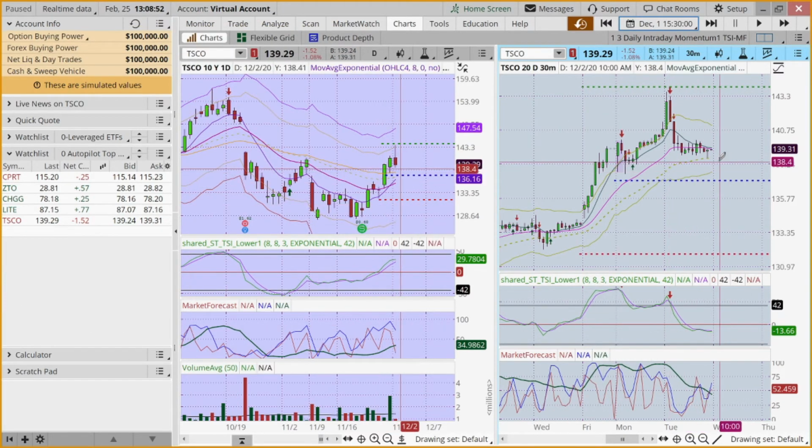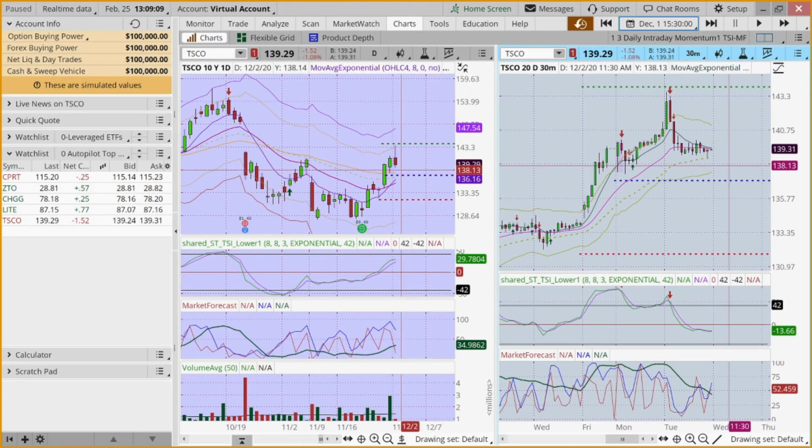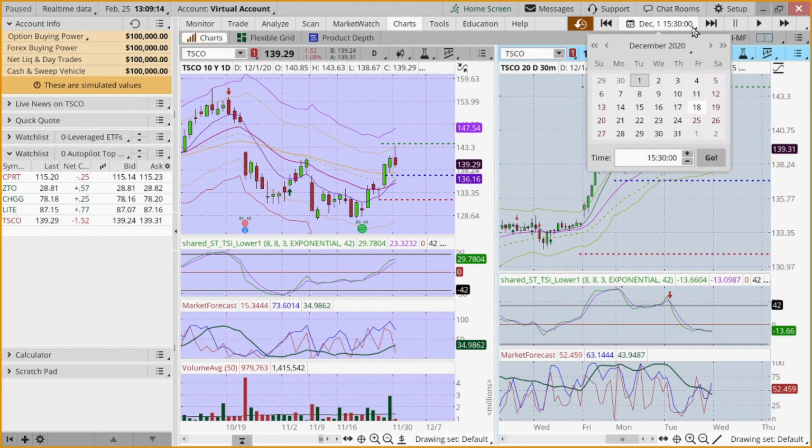Now watch what happens over here on the intraday chart. Price action should start moving around a lot. It should, and it might. Maybe it will, maybe it won't. Nope, it looks like it's kind of settling in okay there. So nothing took place there. So again, I go to work, I go play golf, I do whatever I'm going to do.